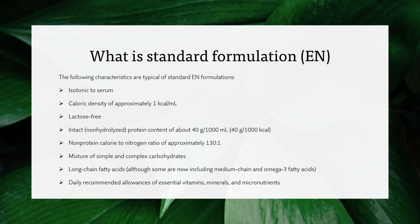So what is standard formulation? Standard feeds are the most common enteral nutrition formulation used in the intensive care unit. The following characteristics are typical of standard enteral nutrition formulation. Standard formulations are isotonic to serum, with a caloric density of approximately 1 kilocalorie per ml.